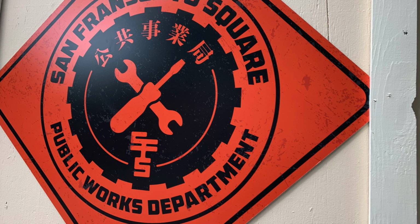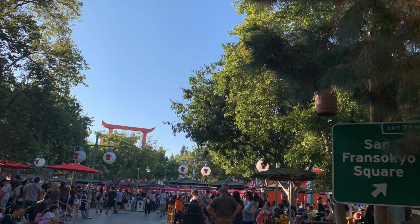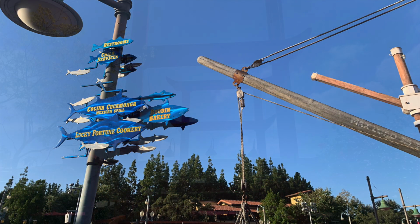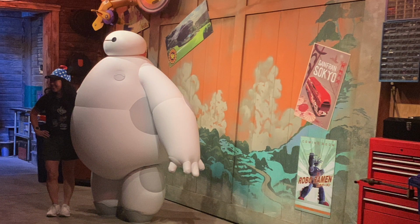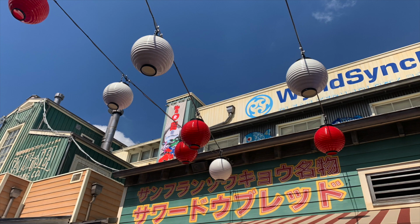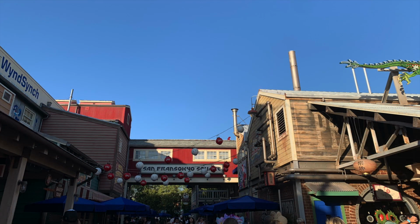If you travel under the Red Rock Bridge, you'll journey into the newly reimagined San Fransokyo. Those familiar with Big Hero 6 will know exactly what I'm talking about, and if you don't, just think of San Francisco meets Tokyo, meets robots, and mix in a little bit of superhero stuff too. All of the eateries that were here before the new overlay are still here, but may have gotten a few more additions or changes to fit the theming.